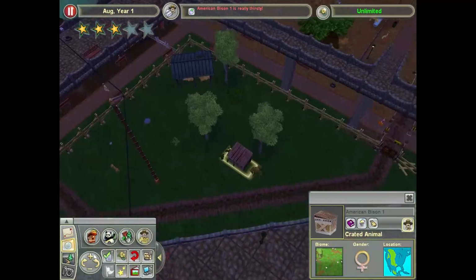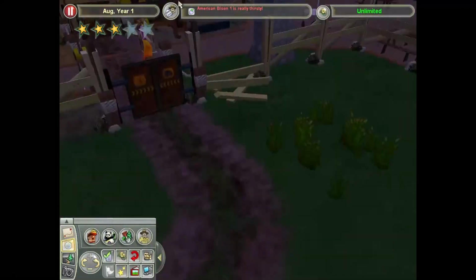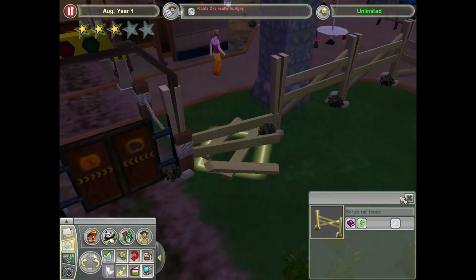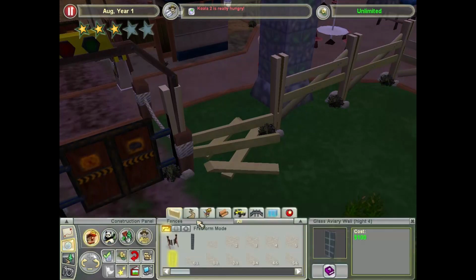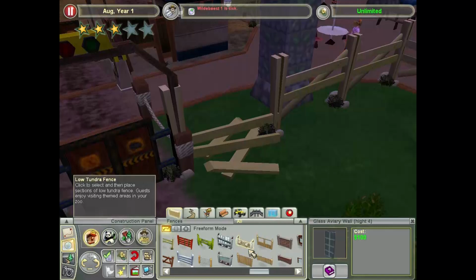How did he get out in the first place? He broke this part of the fence! You naughty bison. Now I'm gonna have to replace it with an iron fence.